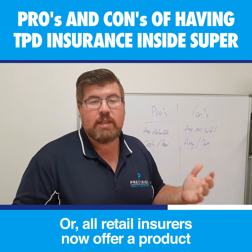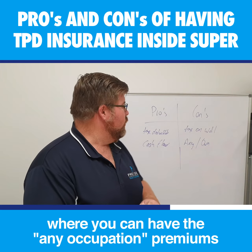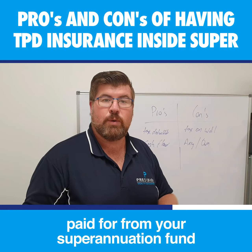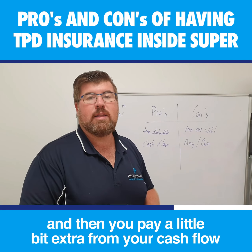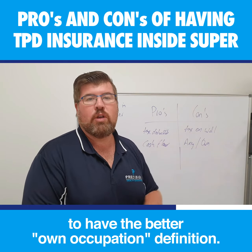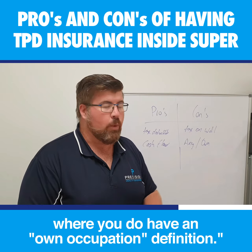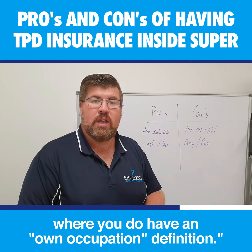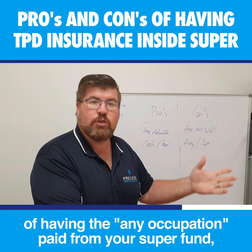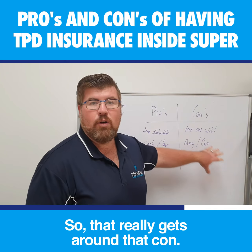All retail insurers now offer a product where you can have any occupation premiums paid for from your superannuation fund, and then you pay a little bit extra from your cash flow to have the better own occupation definition. So they split the premiums up. Where you do have an own occupation definition, you can get the benefits of having any occupation paid from your super fund, then you pay a little bit extra. So that really gets around that con.